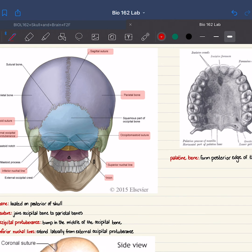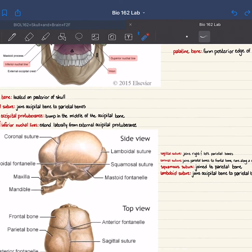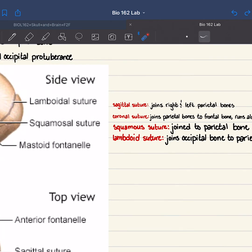And then going back to the palatine bone from before, like I said, this is indeed a part of the jaw. It's that inner part, like when you go to the dentist and they give you a palate expander, it goes in there. It's in the maxilla, the upper part of the jaw. And then after that, we're going to move into more sutures.